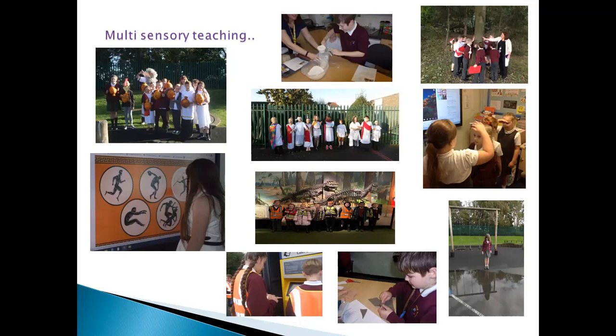At the bottom there is life skills. They went to the station and they were buying their own tickets. We've also got at the bottom them making puppets as part of one of the topics. So you can see it's very multi-sensory. It's now got the children fully engaged in learning.